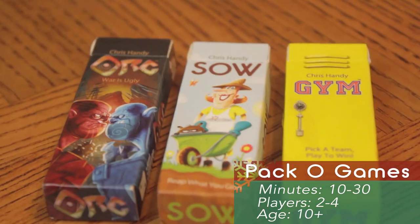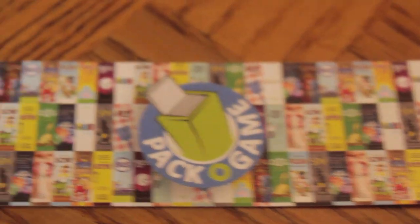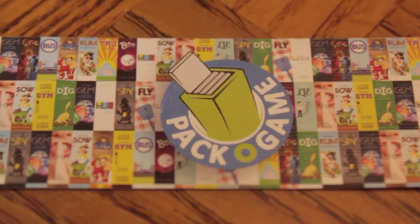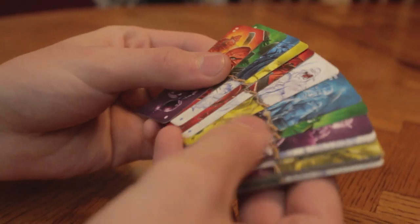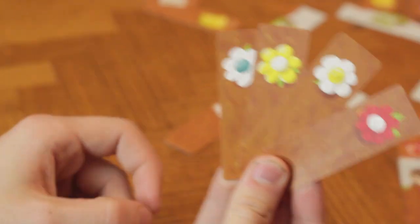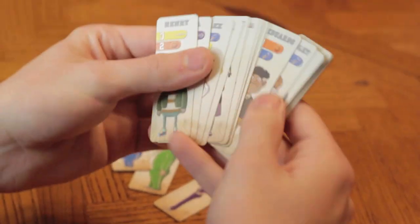Number 4, Paco Games. Being the smallest game on this list, these games are perfect for stocking stuffers. Paco Games is a series of 16 different games that all come in this gum-sized box. It's amazing how much game fits inside this little box. We love So for its garden theme, Orc for its methodical strategy, and Jim for its chaotic fun. We are excited to try more of these out, and we hope you are as well.